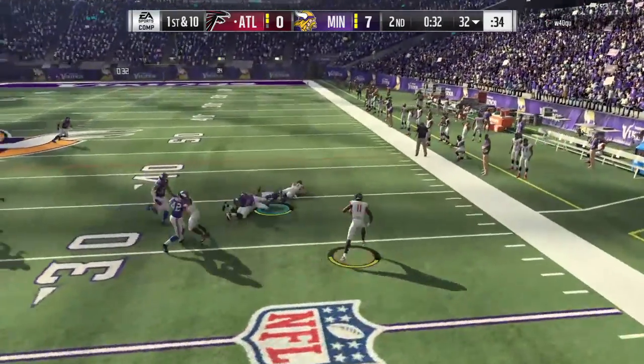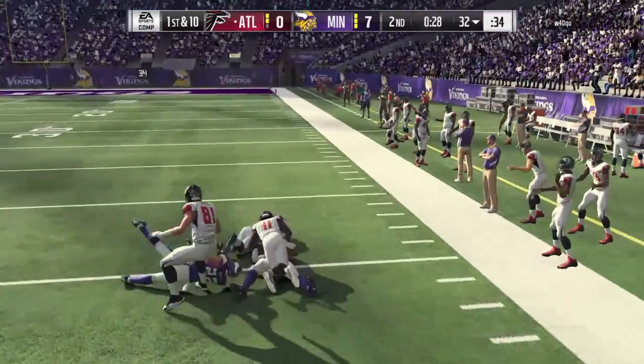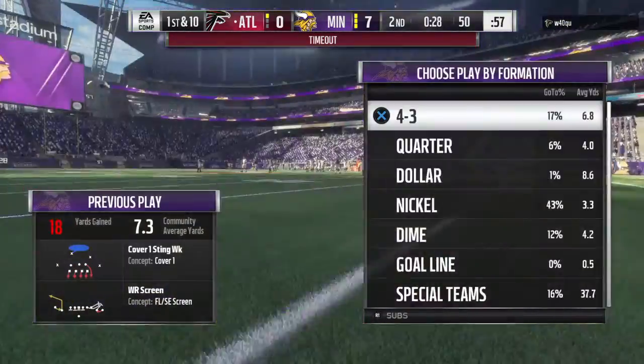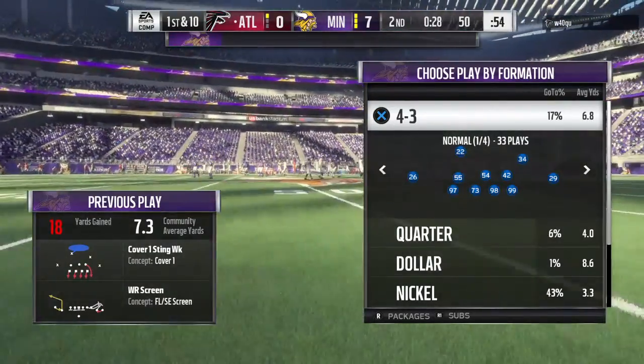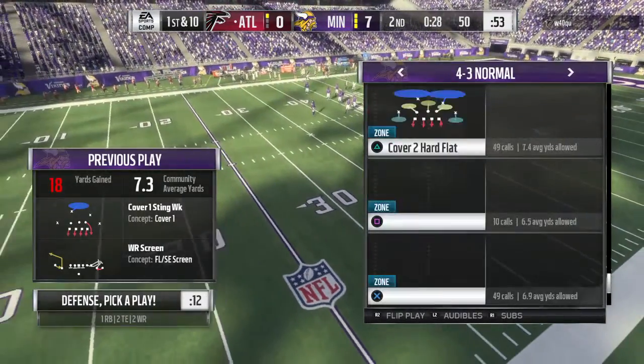Now it's Ryan. A quick hitter complete. It's Jones. And he gets this one to midfield before he's brought down. And now we won't see a play on first down. We're going to get a timeout instead, as they stop it with 28 seconds to go in the first half of play.